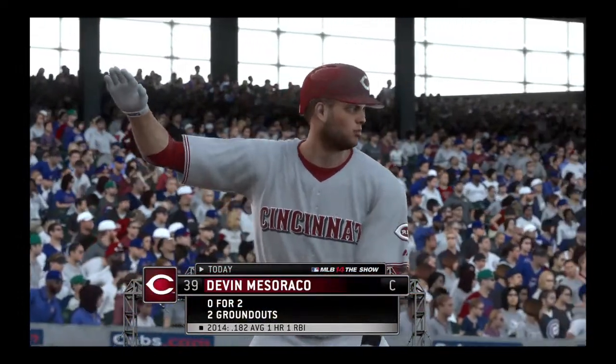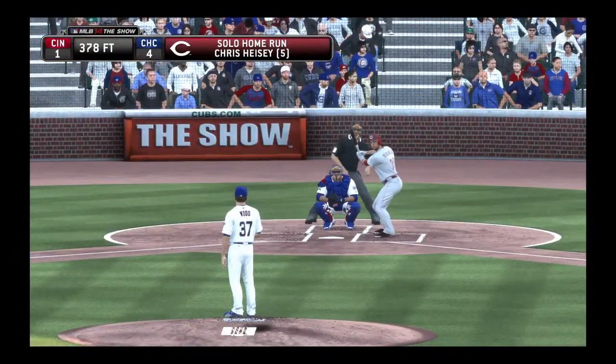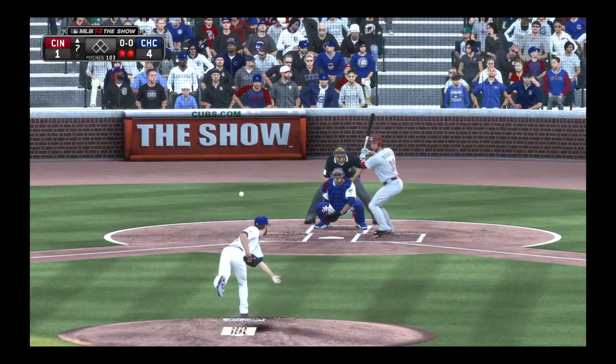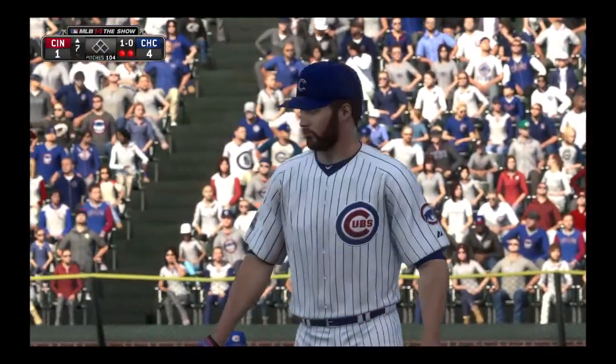Devin Mesoraco will step in now. 0 for 2 to this point. Devin Mesoraco. And he takes ball 1. And for all the pitches he's thrown, only 1 walk so far. That's a little bit surprising.